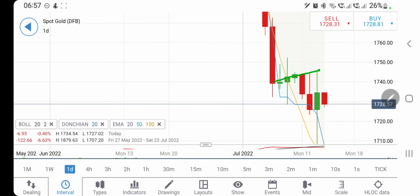See, it has shown slightly higher highs. At the same time, lower lows are constantly being displayed, and it is an extremely widening triangle for the day. Till the time it trades below 1735, do not go long. And if it trades above 1735, go long for 1745, and this time it is going to break past 1745 also. And on the downside, 1724 should offer very strong support.